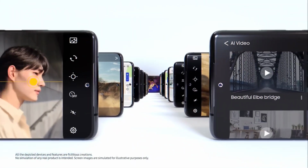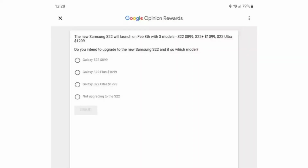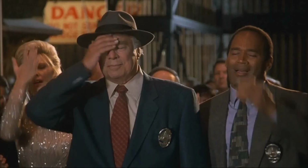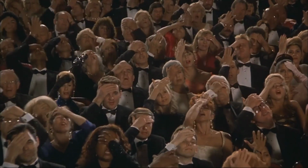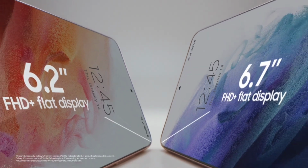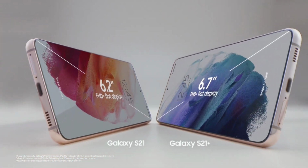According to a leaked Google review, the S22 series is gonna come in at $100 more than the S21 series. So $899 for the S22, $1099 for the S22 Plus, and $1299 for the S22 Ultra, which is absolutely ridiculous because you can get a Pixel 6 Pro for the price of the base S22, and you can get an iPhone 13 Pro Max for the price of the S22 Plus.